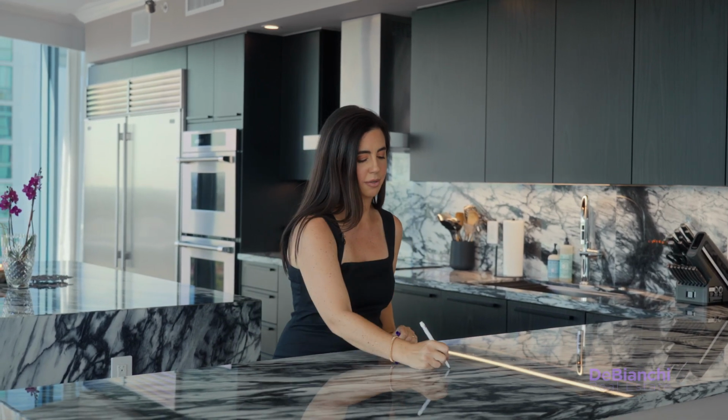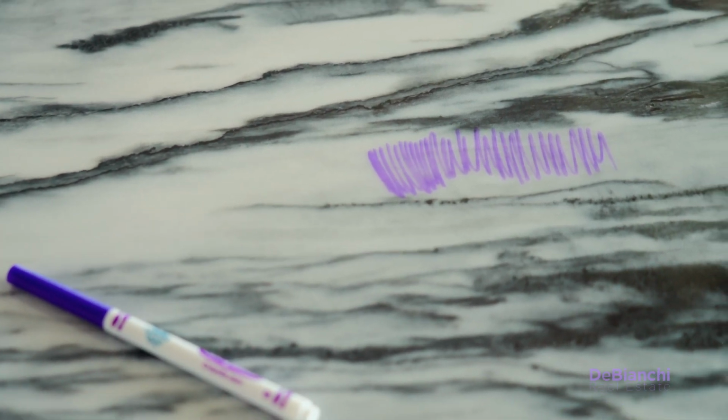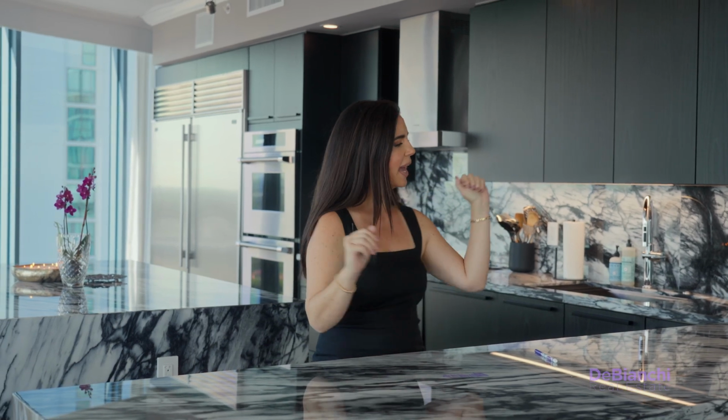Watch this. You're thinking, it's gonna ruin your marble, it's gonna stain it, it's never gonna come out. I added something called Tough Skin, which is essentially a saran wrap for marble countertops. It protects everything, and I put it on every part of my marble in this kitchen, from the backsplash to the waterfall to the countertops themselves. So everything is protected, everything is clean, nothing is going to ruin this marble.